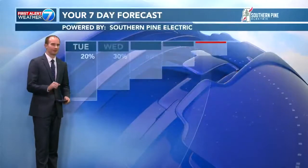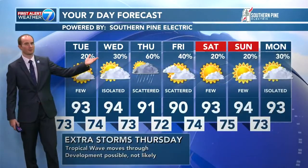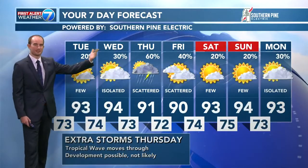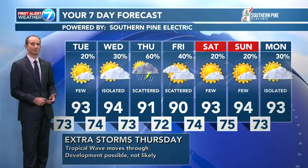And looking at the next 7 days, our best chance for rain shows up Thursday as that little system in the Gulf glides by to our south, boosts our rain chances. After that point, we dry things back out just in time for the weekend.